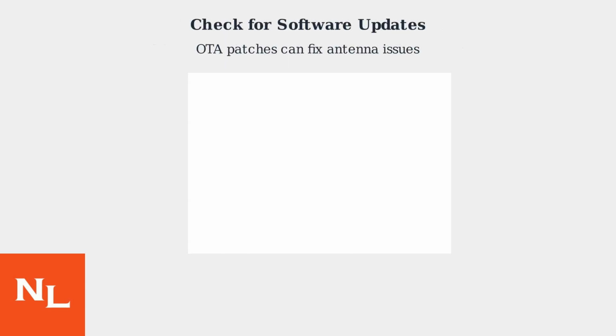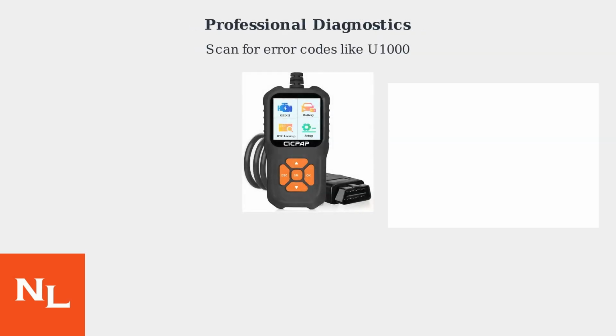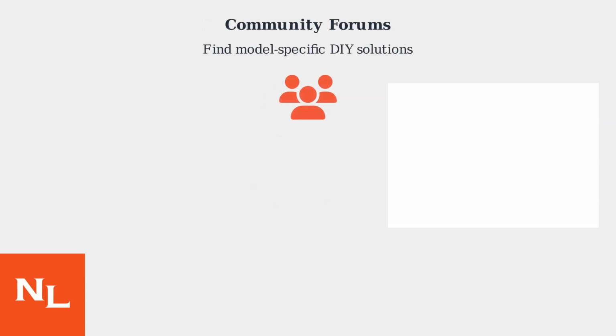For modern Pathfinders, check for over-the-air software updates that can resolve RF antenna problems. If issues persist, have a mechanic use an OBD2 scanner to check for error codes, such as U1000 for CAN bus faults. Explore community forums for Pathfinder owners to discover proven DIY fixes and troubleshooting tips.